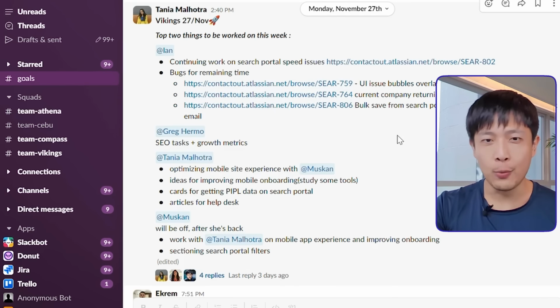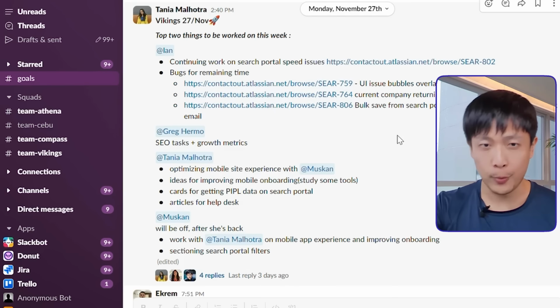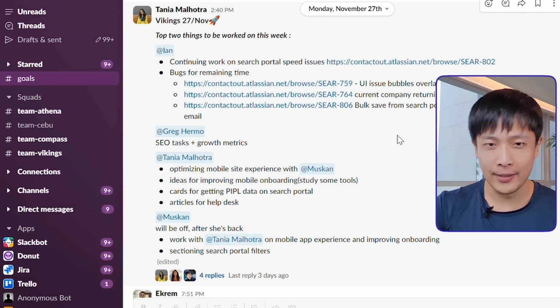One of our product teams is working on improving the speed of our search portal, SEO and growth metrics, and optimizing our mobile site experience. We aim to push code every week, but realistically, we ship perhaps every 2 to 3 weeks.